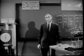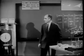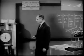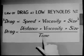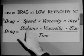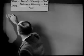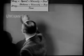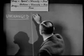The size of our objects we measure directly, the viscosity by a viscometer. Our particular experiments are falling body experiments, in which the speed is measured by the time required for the body to fall through a specified distance, and the drag is found from the net weight of the object in the liquid we use. If any three of the five quantities in this expression are kept unchanged, then the remaining two should be related by a simple proportionality.